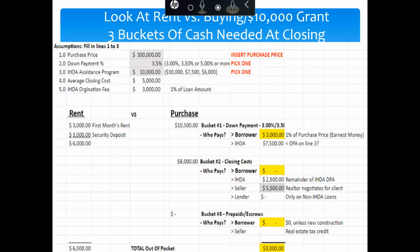So here we are in the month of June, and let's say that we go to contract in June, and we're going to close at the end of July. So who's lived in the house from January 1st, 2023 to July 31st, 2023? The seller. The seller owes our client 7 months worth of real estate taxes as a credit. The important thing to take away from today is that credit always exceeds what the lender is going to ask the borrower, our client, to put up into the escrow at closing for real estate taxes.